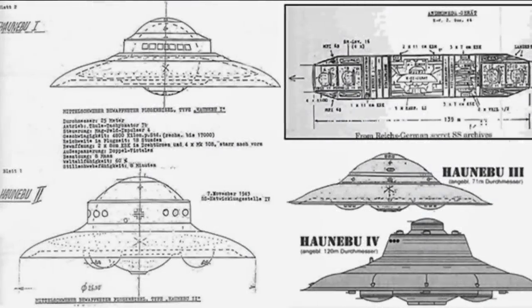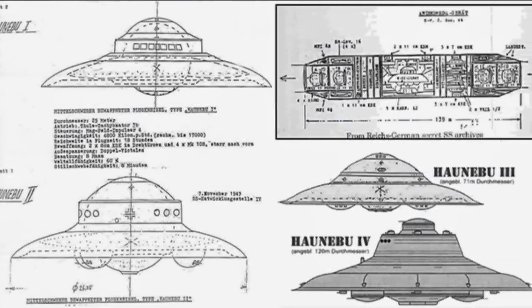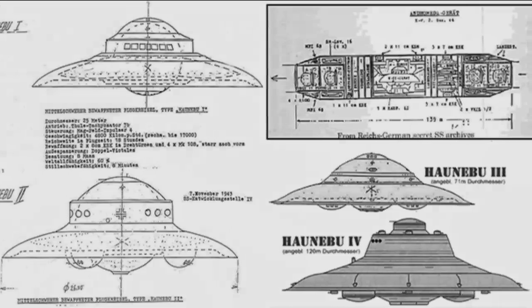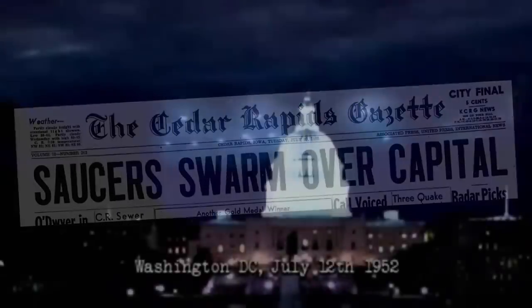Germany's successful development of functioning disc craft during the war is now, in my opinion, well documented, which I've already covered in numerous videos with examples from World War II, such as the battle over Los Angeles, Foo Fighters, and after the war and Operation Highjump, with incidents in Roswell and the 1952 UFO flyover Washington, D.C.